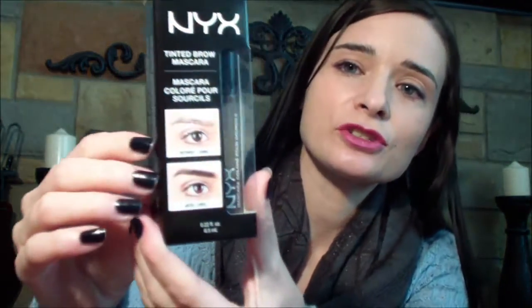So on the package, you can see here, this is supposed to be your brows before, and this is after. So you see they're more filled in, basically, in the photo. But the main reason I got this is because I have started doing my brows more often, and I'm going to tell you a little bit about my eyebrows now.